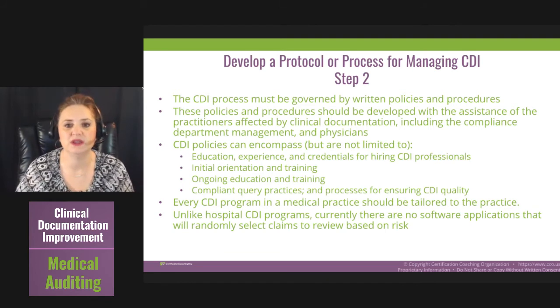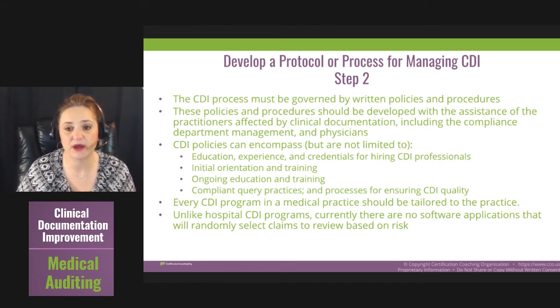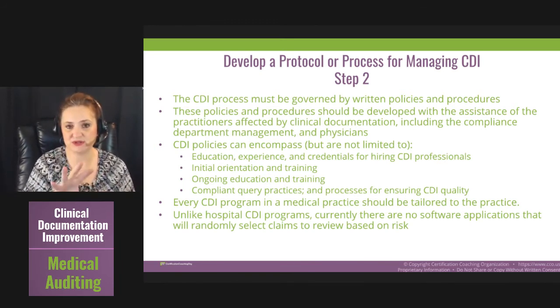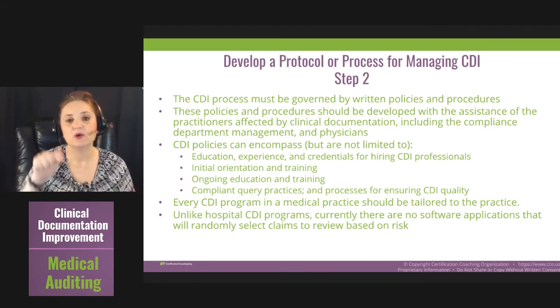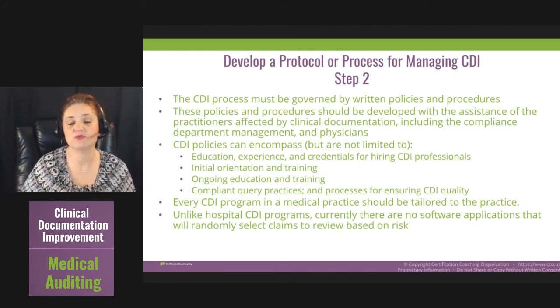Step 2, we are going to develop the protocol and continue to manage the process. It has to be governed by written policies and procedures. So now we've seen the deficit, we've instituted, the CDI has done education and everything. So what policies and procedures are we setting in place to make sure we maintain and keep improving? Well, that's where your compliance officer and your auditor are going to step in and help as a team.